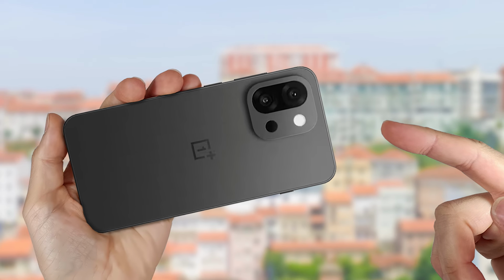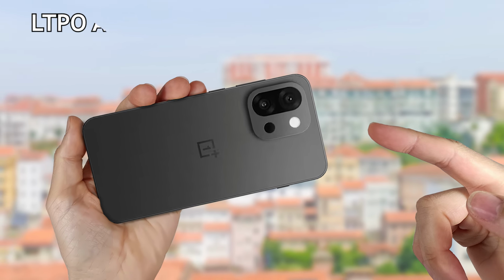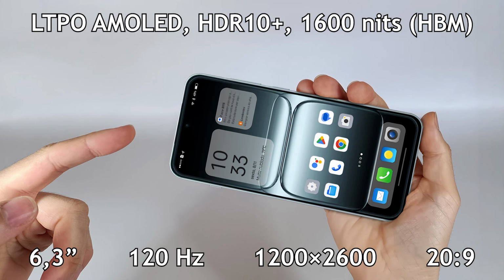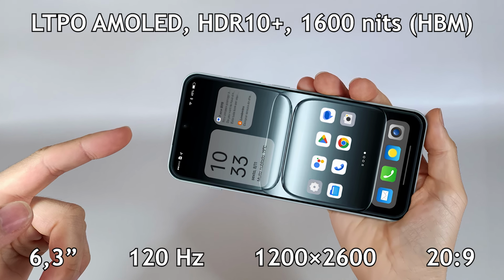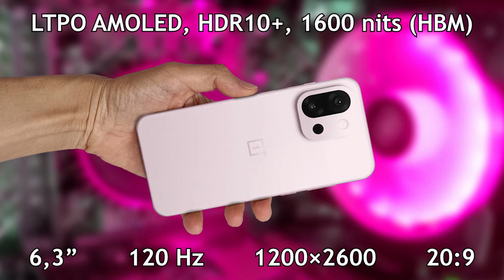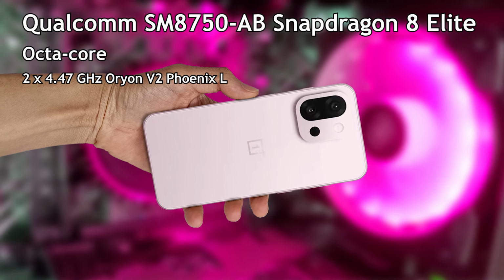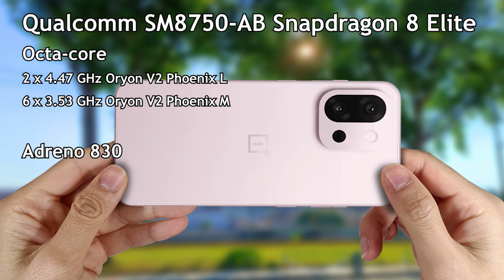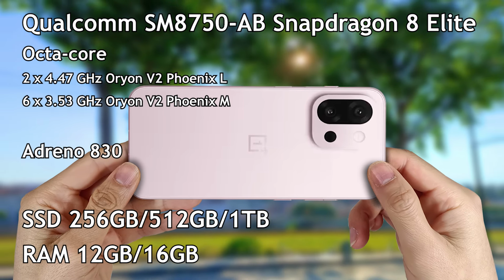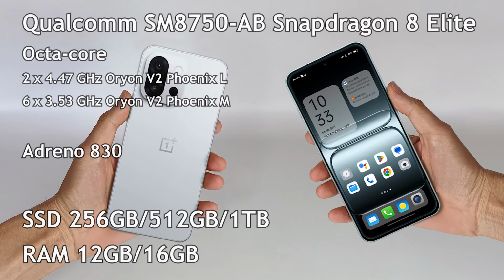But let's see the specifications of this smartphone from OnePlus. It has an AMOLED screen with 6.3 inches at 120 Hz and a resolution of 1200 by 2600 pixels with a ratio of 20:9. It has a Qualcomm Snapdragon processor with 8 cores and an Adreno graphics processor. It can have a storage capacity up to 1 TB and 16 GB of memory.